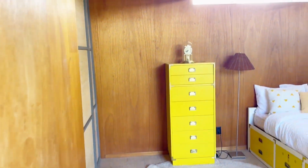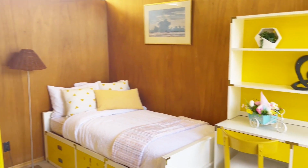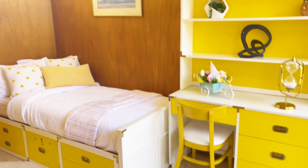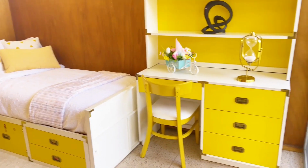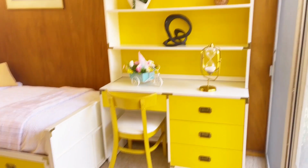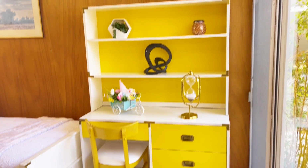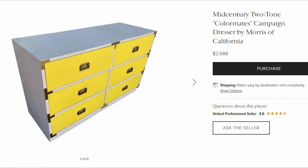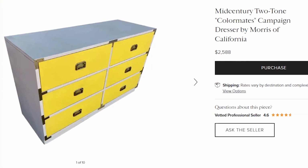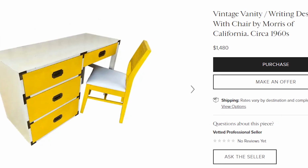I'm going to pause. I gasped when I walked into this bedroom. Here, in all of its glory, is an entire bedroom suite in the two-tone Color Meets campaign by Morris. We have a tall 7-drawer dresser, a bed with storage drawers underneath, and a desk with a bookshelf above it. This furniture is on Chairish and 1stDibs right now and is selling for thousands of dollars for each individual piece that you see here.